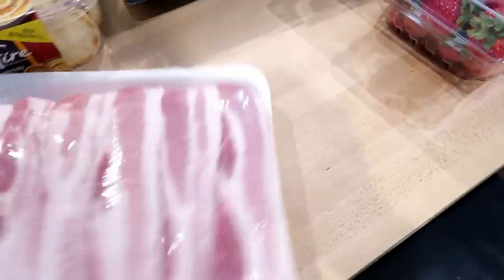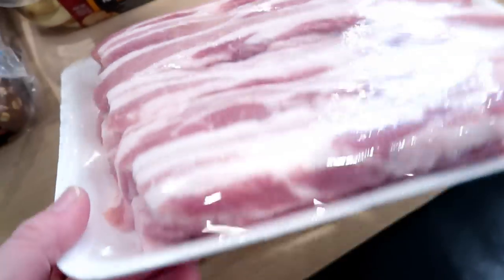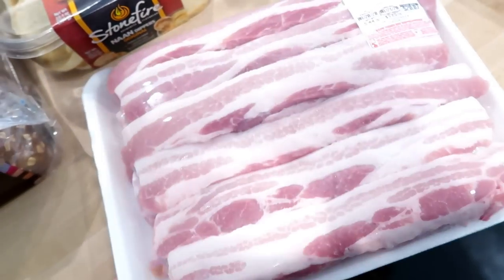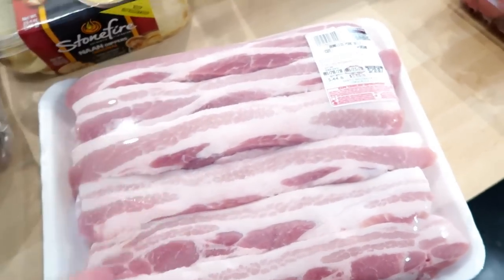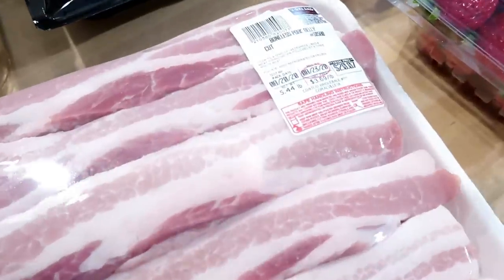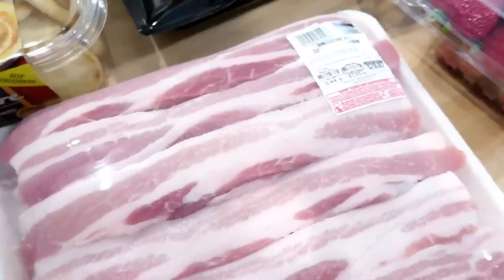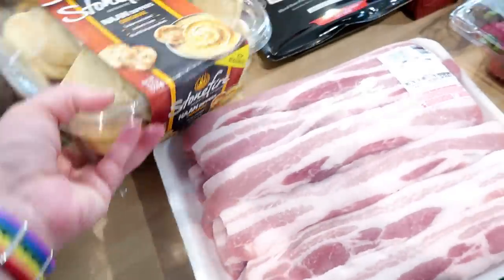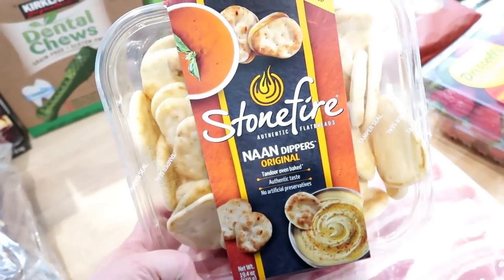And then this is what I went in for, which was the pork belly. So this is kind of cut into large strips, but Adam said the recipe he's going to use, you cut it into chunks, so that'll be fine. So I got that. It looks like $3.69 a pound, and it was 5.4 pounds, so that was around $20.